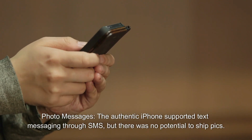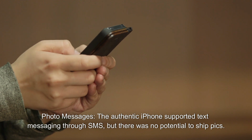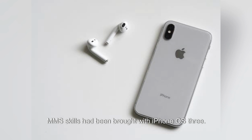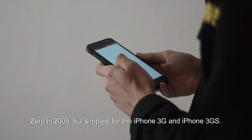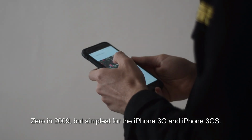Photo messages, the original iPhone supported text messaging through SMS, but there was no ability to send photos. MMS capabilities were introduced with iPhone OS 3.0 in 2009, but only for the iPhone 3G and iPhone 3GS.